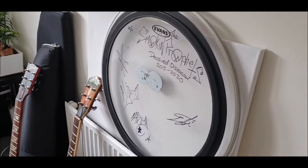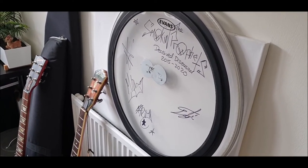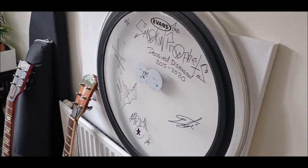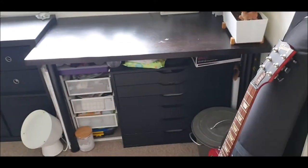What have we got here? This is the bass drum. Al recorded the debut album Deceived Disease. And every show since, I think. Until he took it off.